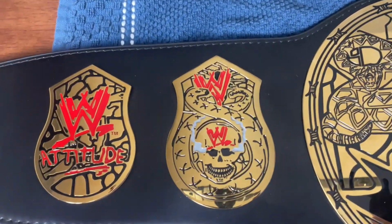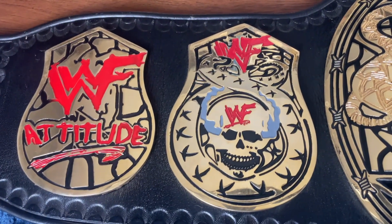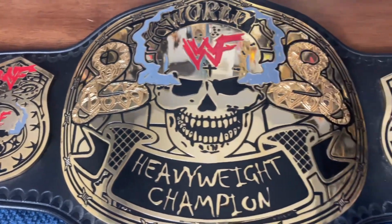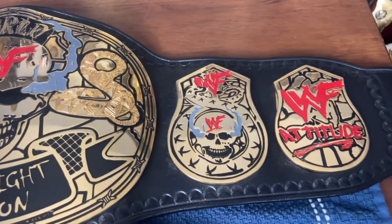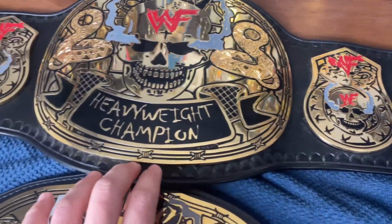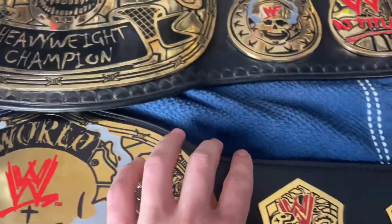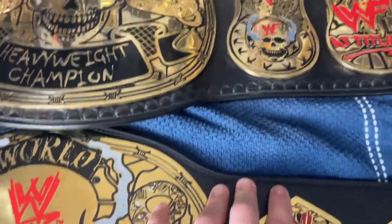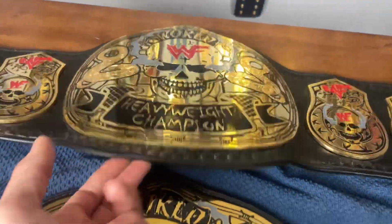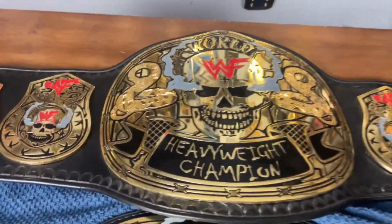Here are the other side plates compared to the Mock Belt version over here. And I just think that these plates on the WWF version just pop a whole lot better. It's a lot more realistic. Even the tooling over here on the sides and the designs coming throughout with the clamshell tooling looks great on the leather versus over here it's just plain. So overall, a lot better. And then we also have a curve on this championship already, whilst on this one we do not. It's just flat plates. So overall, fantastic championship.